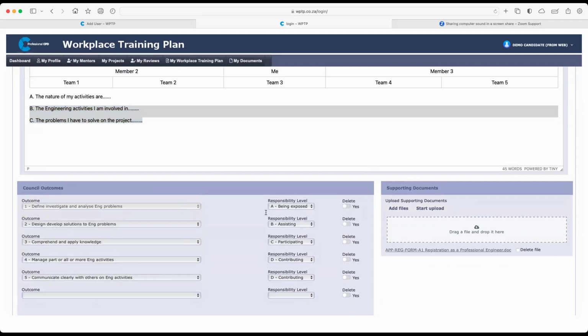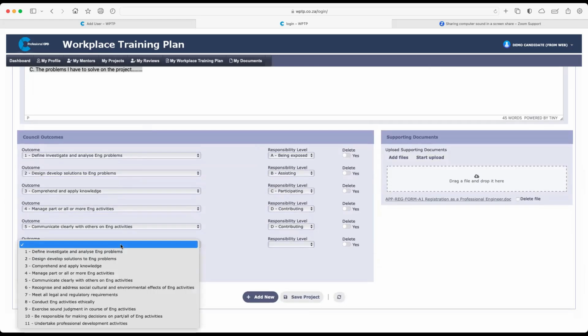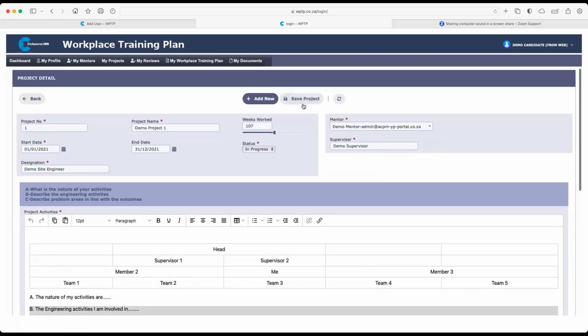So you can add it here. On what level is it? Am I assisting? Am I participating? You can delete it if you want to. So that option is there as well. And if you now have more outcomes, you can add them here as well. Here's supporting documents. So if you want to upload your DER or drawings or calculations for this project, you can upload them here. Then you have it. Then obviously you go and save the project and it's sorted.